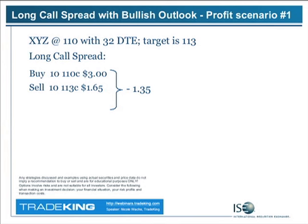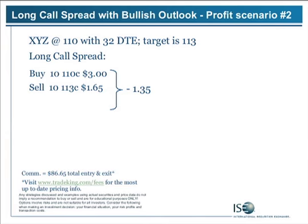And so you've decided to use a long call spread, and you're going to buy 10 of the 110 calls and sell 10 of the 113 calls. That will give you a total debit of 135. To continue on within this slide, you'll see that your forecast happened to be correct.